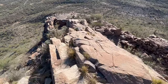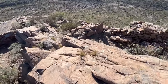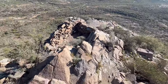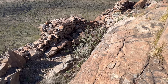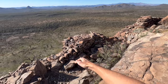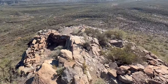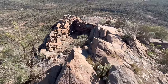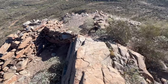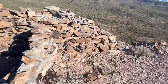Very cool rocks. Okay, let's see. And then there was a room there. What's not unlikely is that these were all separate rooms, one right there, one right here, but it was one massive wall that connected them, the exterior wall. And let's go down here. They used the natural environment to their benefit, to be more efficient.